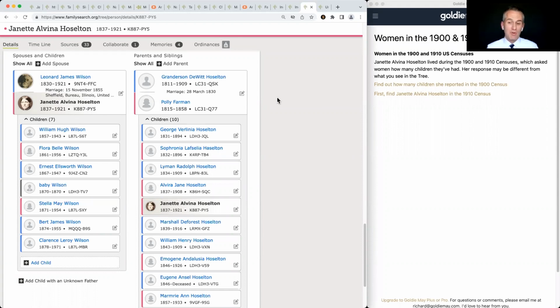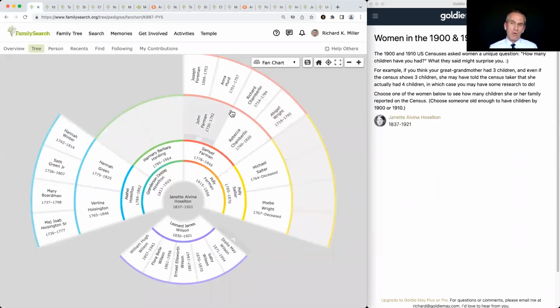So I've done that with a lot of my women ancestors that lived in 1900 and 1910, gone back and looked. Some of them the tree's accurate to the sources, and some there's opportunities to look for children. And sometimes it's just inaccurate and you can't tell why. But I think that's a fun activity to try, to just check all those census records. So I'll check on why Goldie May is not helping right now, but when that's working, it's a fun activity to do.